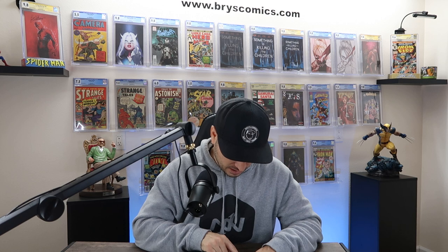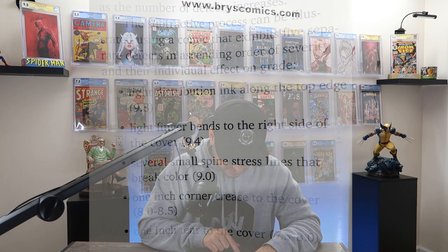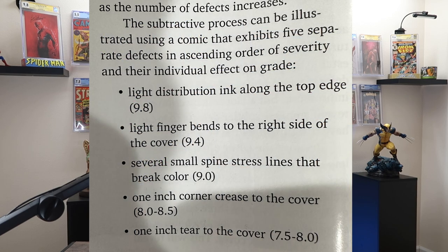So as you can see, there's a lot of nuance to this. I wish they would just say the number, right? Like it would say 6 small color breaking spine ticks, not several. The next defect is a 1-inch corner crease to the cover, which would bring it down to an 8.0 or an 8.5. This is a very, very common defect in the 8.0 to 8.5 range, is a 1-inch crease in the corner.